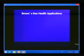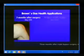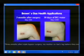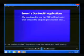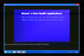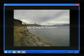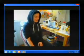So here's a fellow's hand, just with one treatment of Brown's gas, how it plumps up and hydrates the hand. In this particular case, this was my mother-in-law, of whom I never got a final picture. She was murdered. That's a long story in itself. But when she was 3 months out from a quadruple bypass surgery, where they take veins from the legs, her wounds would not heal. In 3 weeks, they healed with the Brown's gas.